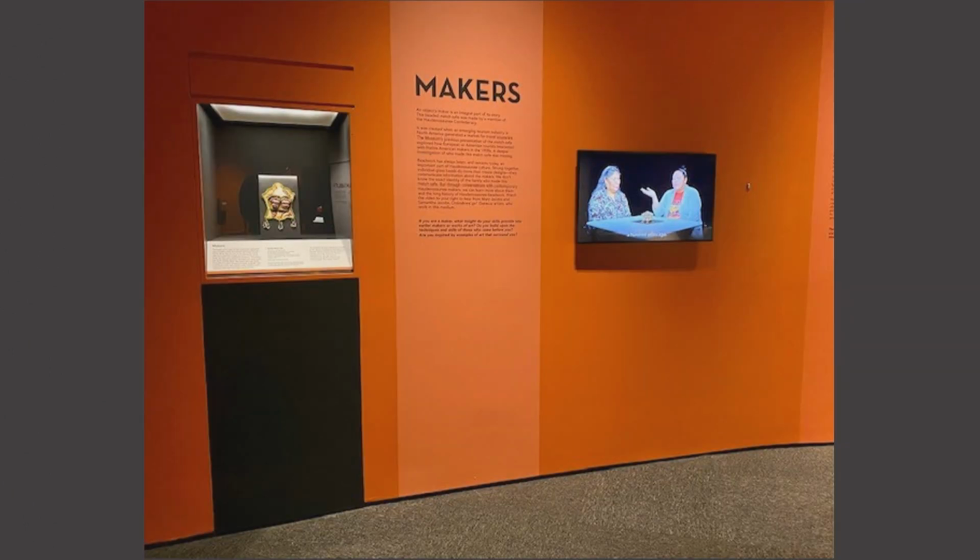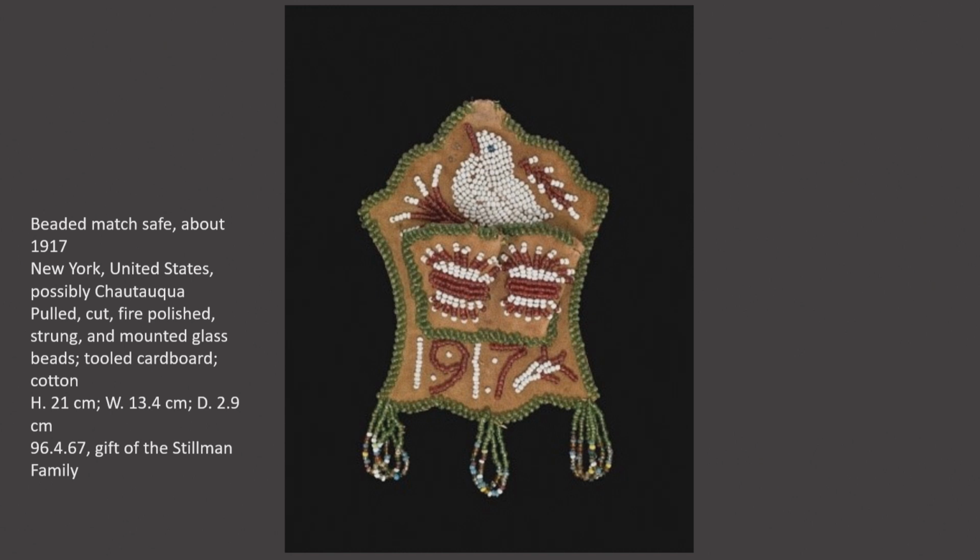So we're going to talk about, in particular, one aspect of the exhibition. What you're looking at here is one of the cases that contains a match safe, a beaded match safe made in this area. And on the right is actually a video that we're going to talk a little bit more about in just a little bit. But here's a close-up of it.